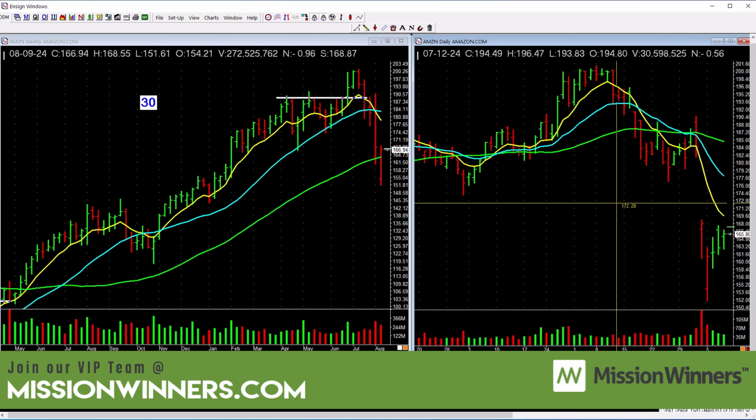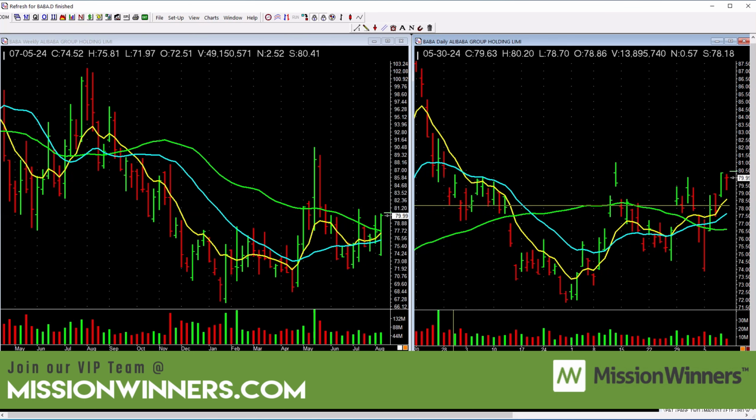There's Alibaba just basing right here, MAXLIST stock. You can see this base, perhaps taking out these tops on the weekly, which coincides pretty closely to the daily chart. What will we need to see? Some volume, but it is basing, and it is above the 50-day. That's good to see. Let's move on.